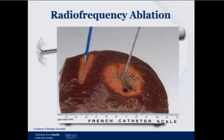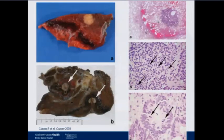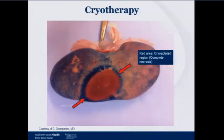This is what you would see in the model or the patient. This is a microwave ablation. Typically now we use this modality because it's so much quicker. Typically we can do the treatment in 5 minutes or definitely 10 minutes at the most. And these are the type of histology that you would get after the ablation.